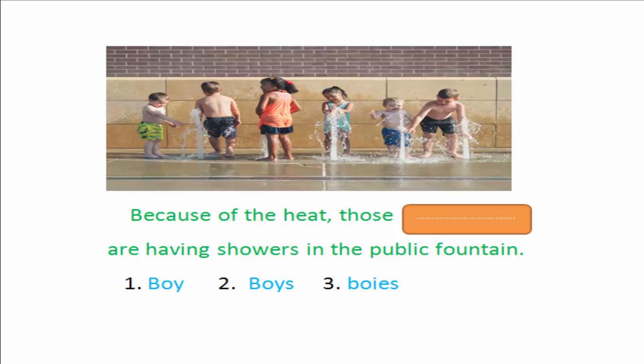B-O-I-E-S. This is false and incorrect. Why? Because the word boy ends with Y, and before Y there is O, and O is a vowel. Pay attention. So the rule in English says all the nouns that end with Y, we have to check the letter before. ننظر إلى الحرف الذي قبل Y. If it is a vowel, حرف متحرك, we add S in the plural form, like number 2, boys, to indicate the plural form. So, because of the heat, those boys, number 2, are having showers at the public fountain. Number 1 and number 3 are incorrect and false.